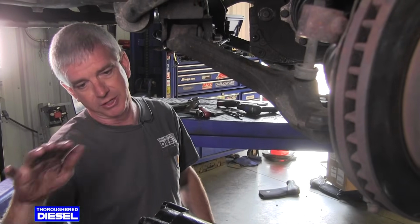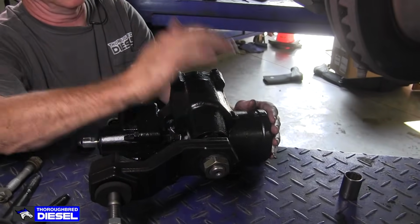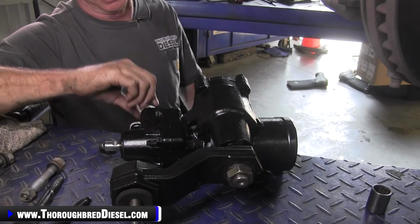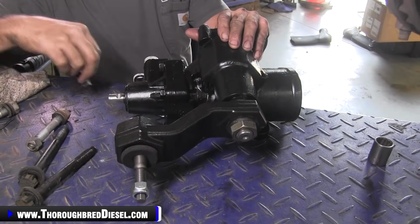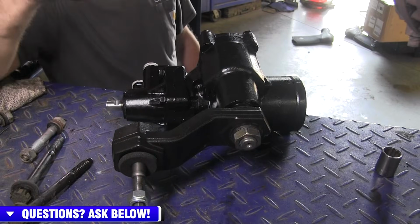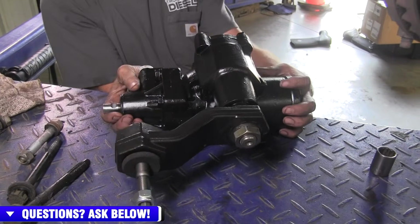Time to put our new steering gear in. We have got our Death Grip pitman arm on the new steering gear and tightened down. Everything is lined up correctly as far as the groove that's in our steering box shaft, where the steering shaft connects to it, and then also position of the pitman arm, all the things. So let's go ahead and get her back up.